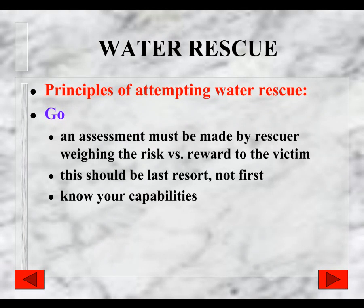That doesn't always happen. Sometimes we have to swim out to people, or we have to go out to people in another manner to help them. Just know your capabilities, know your surroundings, understand the environment that you're putting yourself in so that you are safe.